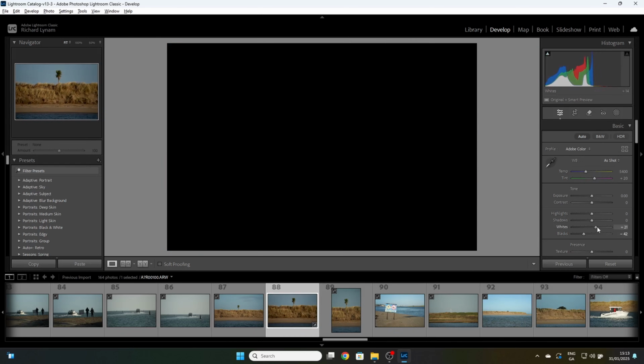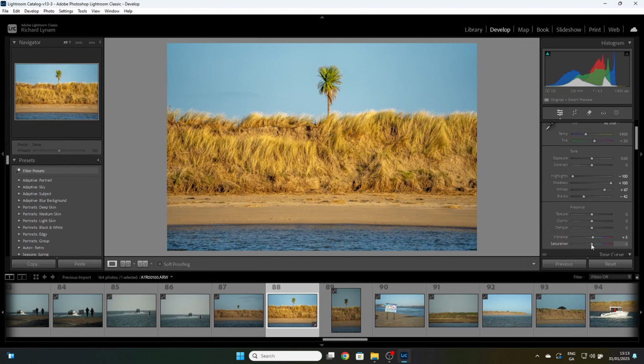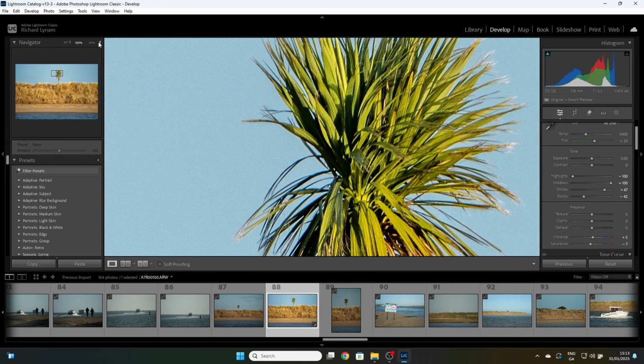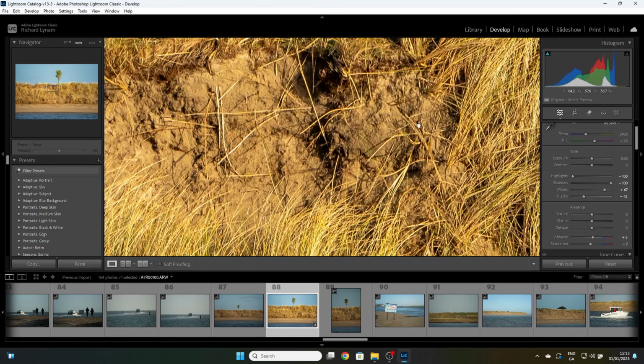So drop my blacks a bit, up my whites a little bit, shadows, drop the highlights. I don't know, vibrance, looks fairly vibrant as it is. We drop saturation just a tad. And yeah, let's have a look at this shot now in its glory. So I'm zoomed right in there really far, and obviously I haven't edited this shot at all. I haven't really even looked at it yet, but just from a demonstration point of view, editing it doesn't seem to be any issue at all.